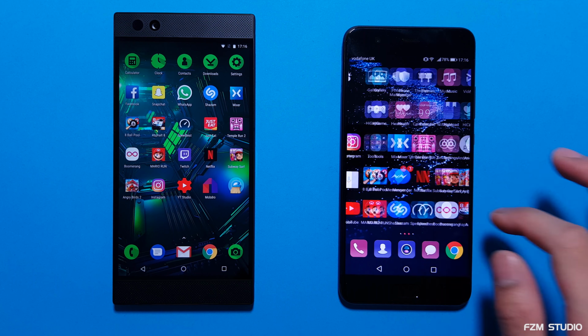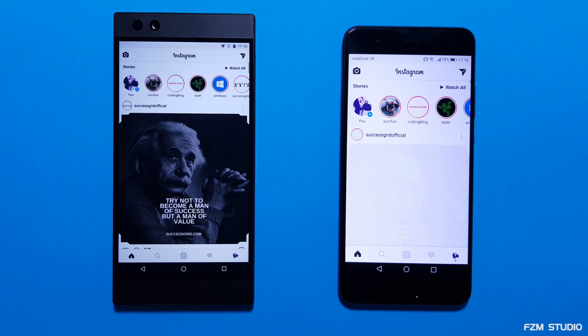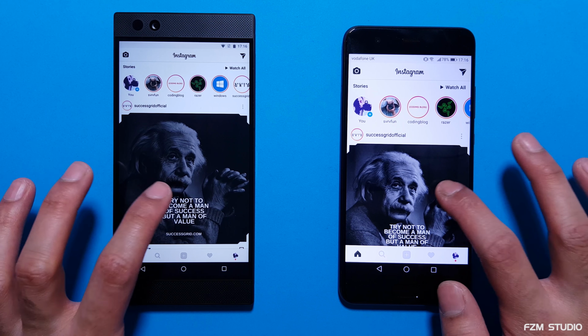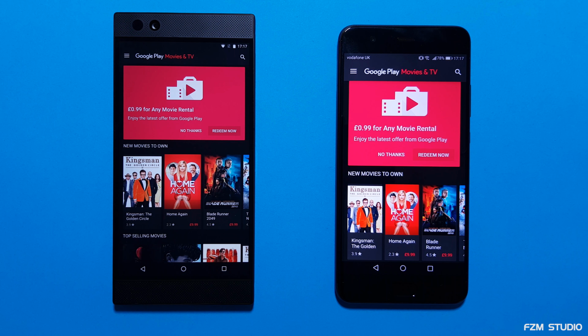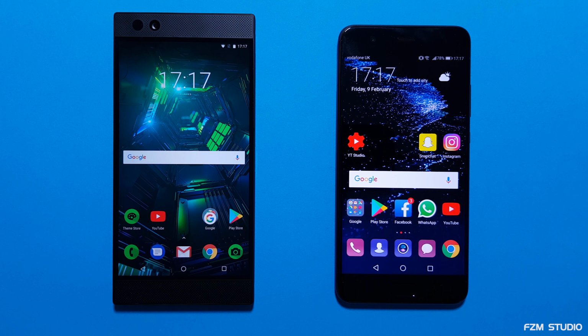Back to the home screen, let's not fail next time. Okay, Instagram, and there we are, reloading the feed as we expect. Fantastic. Let's go into Google Play Movies. That's also held on memory. Superb RAM management and multitasking from both phones.